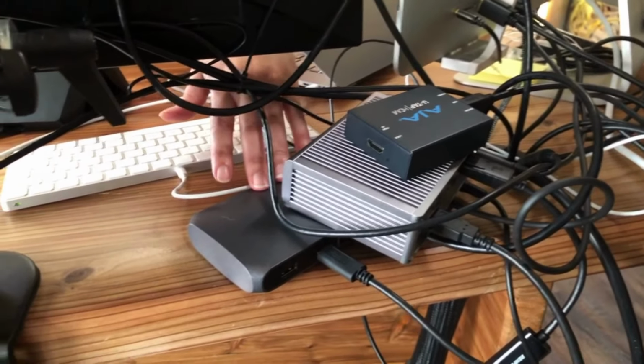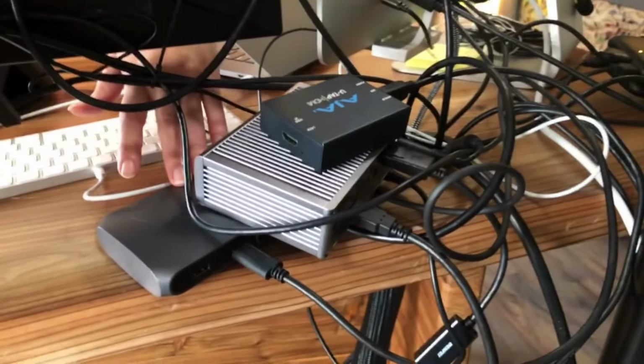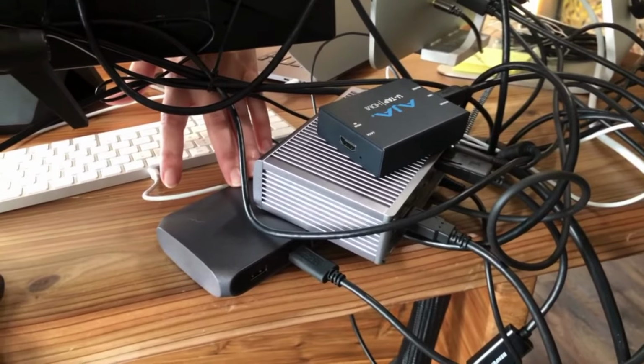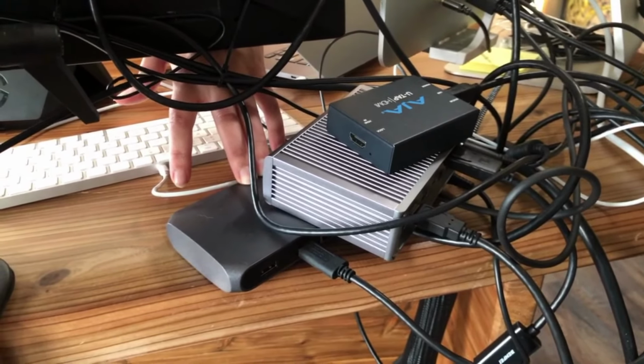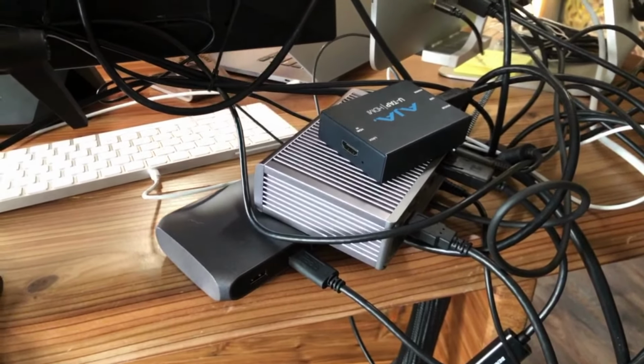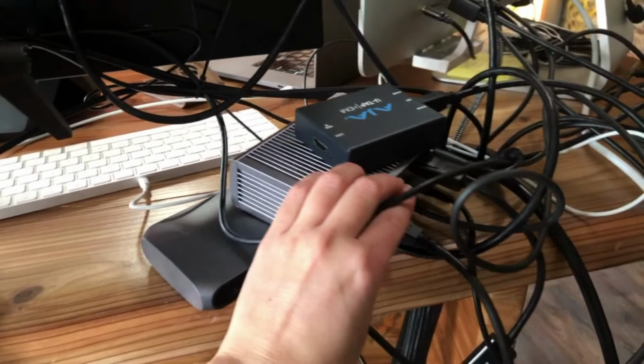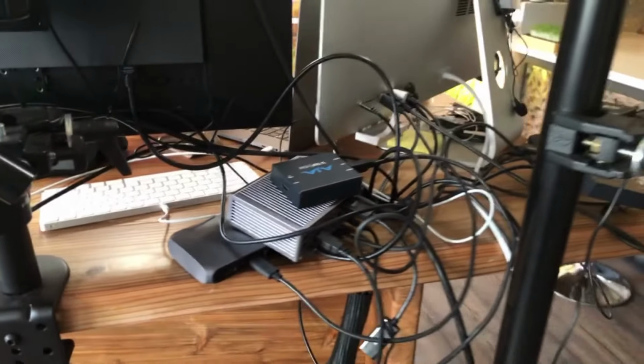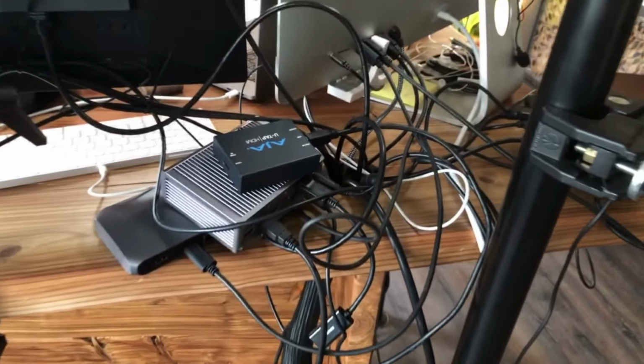It is an Elgato or Corsair product, and it's great. I love the amount of ports on this one, but it doesn't have USB 3.0, which you need for capture cards. Okay, yes, OCD trigger due to work in progress. Yeah, for sure. It drives me absolutely insane.